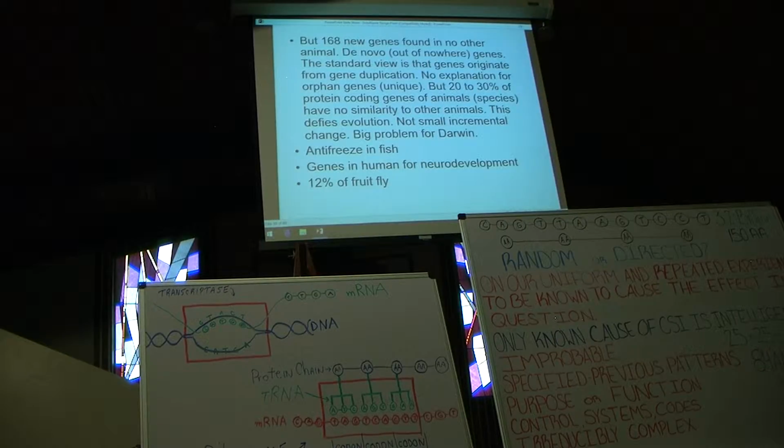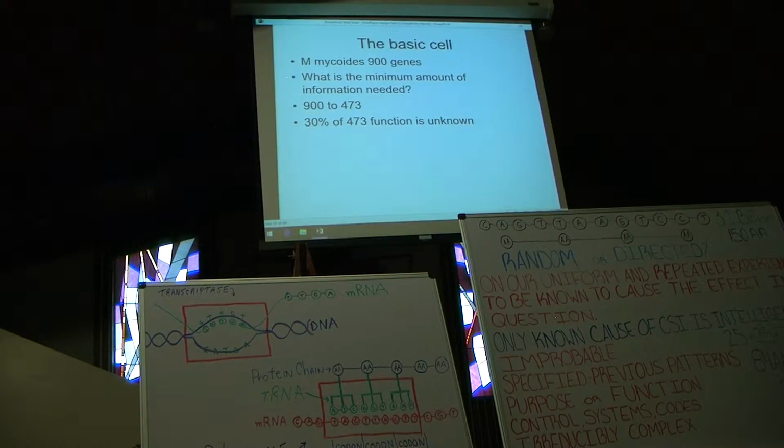12% of the fruit fly are de novo genes, or orphan genes. The author of the study went on to acknowledge that invoking this mechanism poses a severe problem for the evolutionary theory, since it doesn't really explain the origin of any of its non-trivial requirements for functionality. It was another quote: They are the molecular equivalent of a mysterious beast in the depths of a rainforest, a biological enigma seemingly unrelated to anything on Earth. That's what the author of that said.